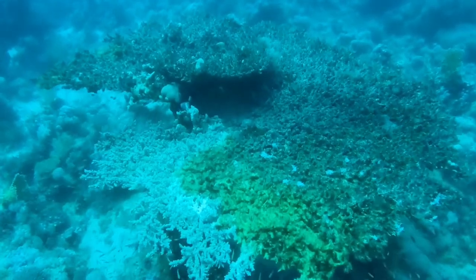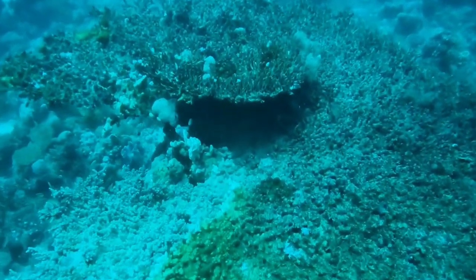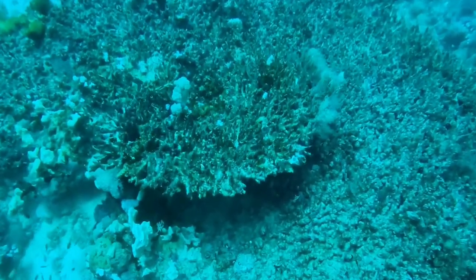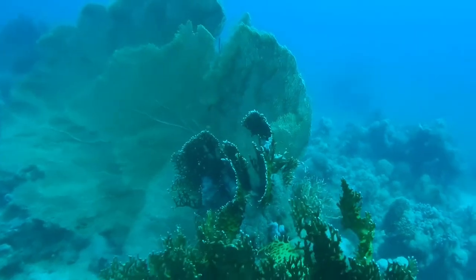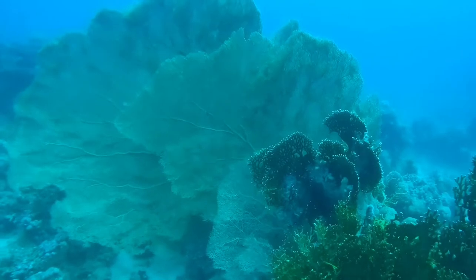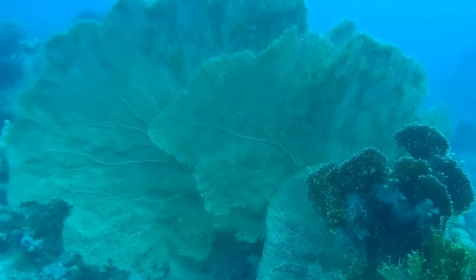You can see why they get the name table corals, and you could easily pull up about 10 or 15 chairs around this one. These were easily two of the biggest fan corals we saw on the dive. Probably over 2 metres tall and 2 metres wide. Just unbelievable. And they're so thin and fragile, it's amazing how they stay up.